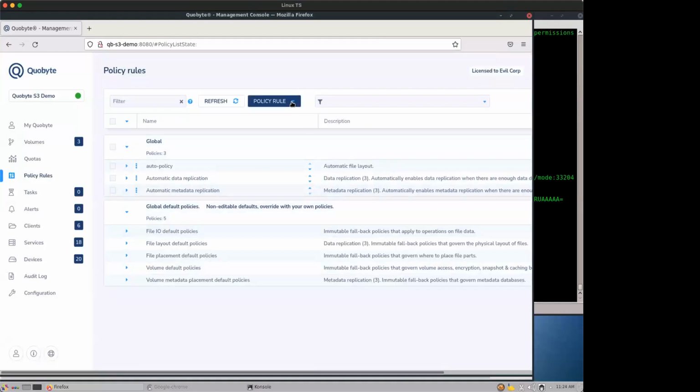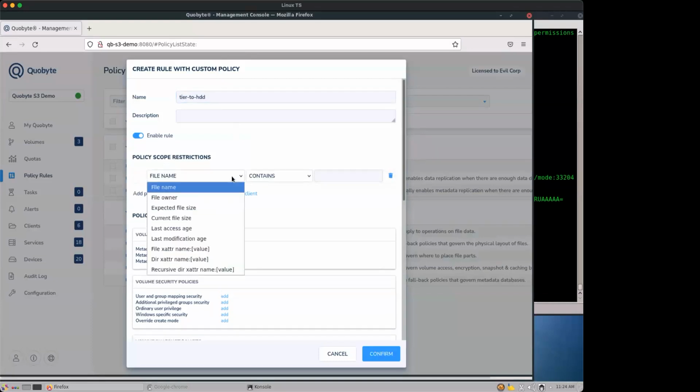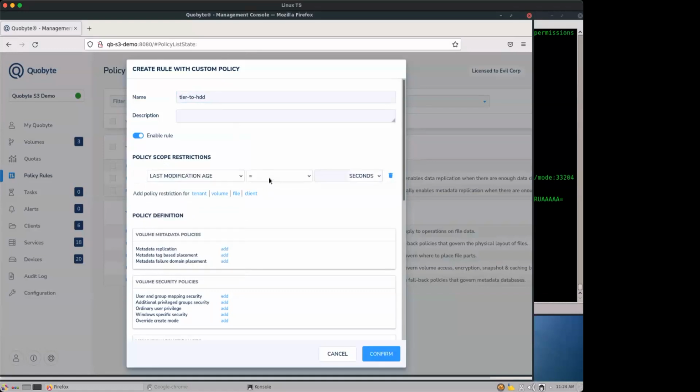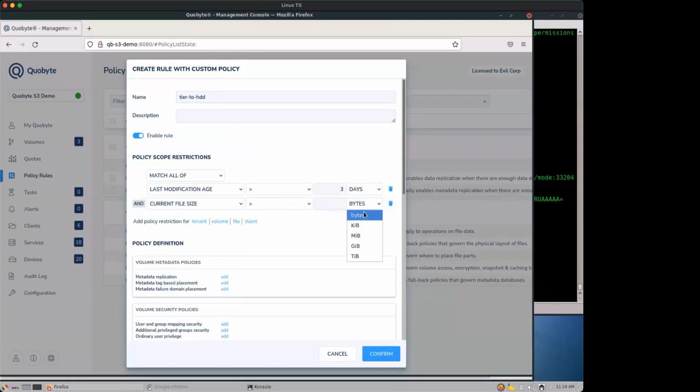And then we'll also add another policy. In this cluster, we have enough space on flash, but of course, over time, unused data should be migrated down to hard drives just for cost efficiency. So add a policy to tier to HDD. Here, it's not a global policy, but it should only apply to certain files. And we just base that on last modification age. So anything that hasn't been modified, say, in the last 3 days, you can also add more rules and say, this should only apply to files that are, let's say, larger than a megabyte.